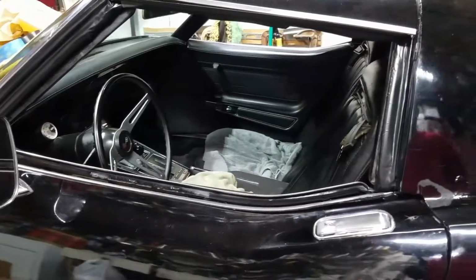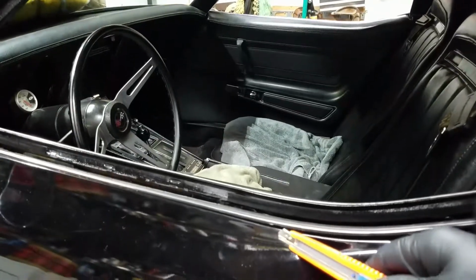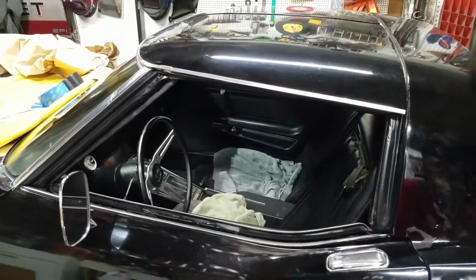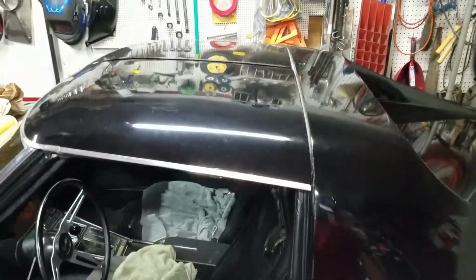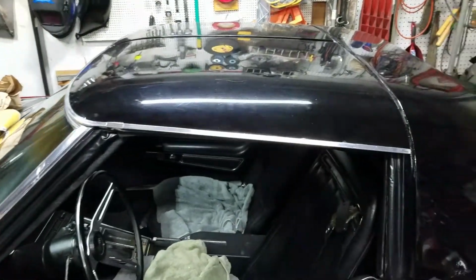I went back to tip number one, which is use a black marker, and that's what I did. Looks like I got a spot right there, a little bitty one that I could probably touch up with the black marker. Anyways, I'm gonna go to the other side of the car and clean it up as well. And as far as the car show goes, I'm pretty satisfied.